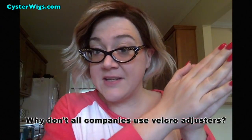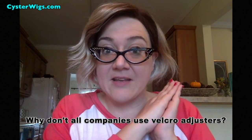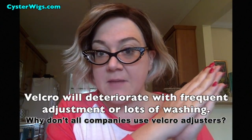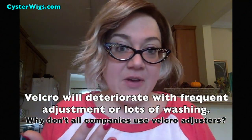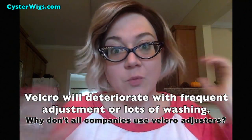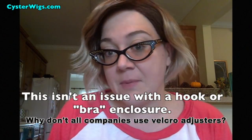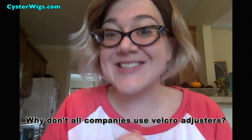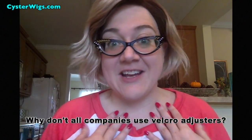But the con is that if you use Velcro adjusters in the back of the wig, you have to set it and forget it. If you move it around multiple times, or if you wash the wig frequently, it will damage the Velcro to the extent that it will no longer work effectively. That doesn't happen with the hook enclosures, and it doesn't happen with the bra enclosures. You just kind of have to pick your favorite flavor, I guess. And with me, I don't have a preference because I realize that both have an upside and a downside.